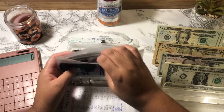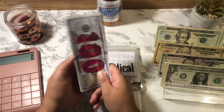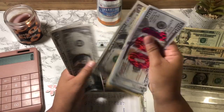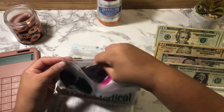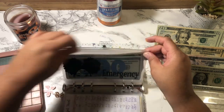Medical is getting a 10. Have to rebuild this category up. We have 1, 2, 3, 4, 20, 30, 40, 50, 60, 70, 80, 95, 500, and 1, 2, 3, 4, 5. 505. Emergency savings is getting a 10.